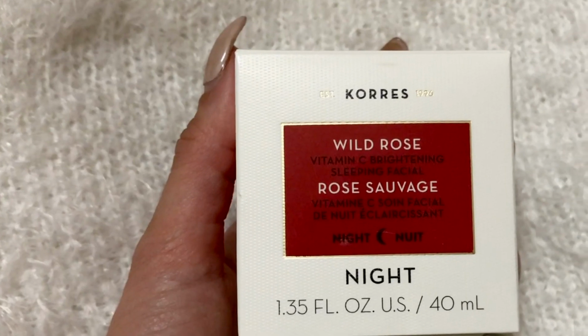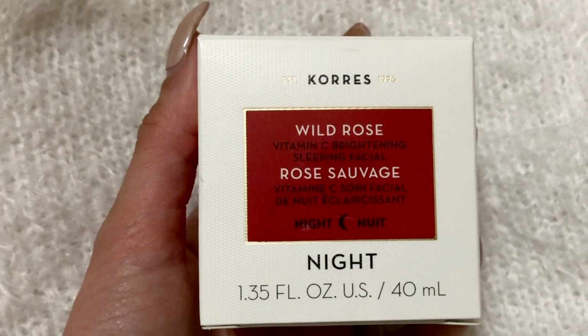So you get full-size products in this box, and the first one, and this is the one that I am most excited about, it's the Core's Wild Rose Vitamin C Brightening Sleeping Facial Cream. And this is something I have actually used before. Bro, honestly, this costs almost as much as the whole box does. Like, just this one thing. And I've used this before. I've loved it. I really like Core stuff.